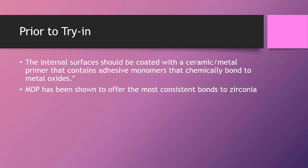Now, prior to try-in, the internal surfaces of these materials, whether traditional ceramics, modern ceramics, zirconias, etc., ideally with traditional resin chemistries need to have the internal aspect coated with a ceramic primer. Now, you may think of silanes, but ceramic primers are modern versions of previous silane chemistries. These modern ceramic primers need to be painted onto your restorations prior to try-in.